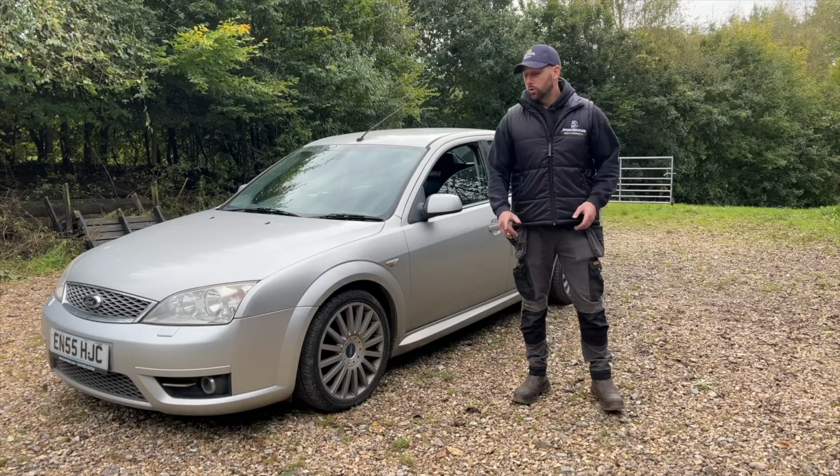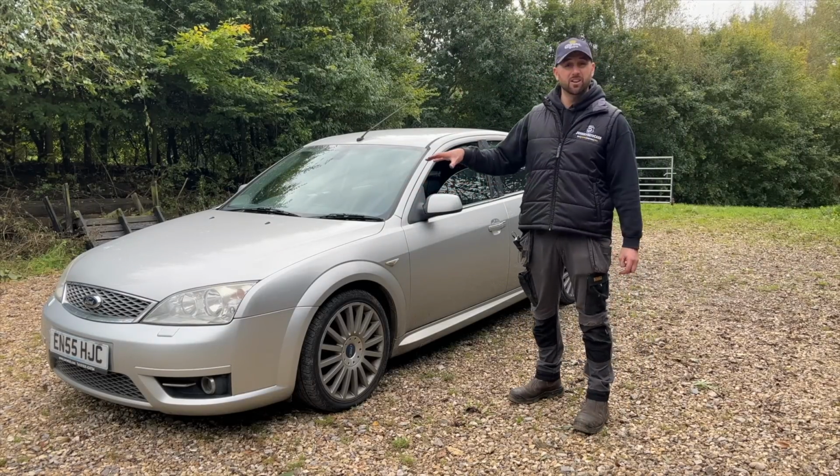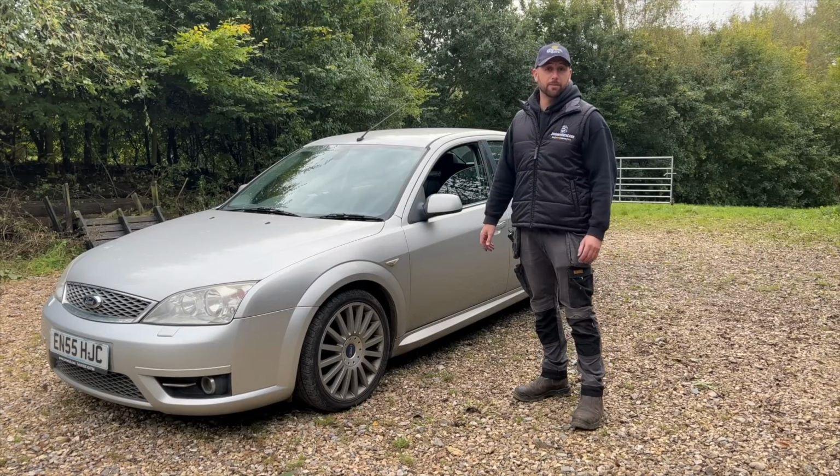But there it is, that's the initial walk around. Hopefully you're as enthusiastic about this as I am because I think it's going to be a really nice car. So anyway, sit tight and watch me as I crack on with getting this one ready.